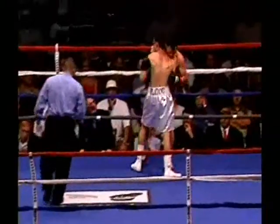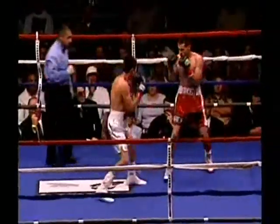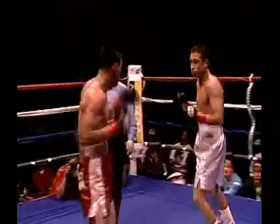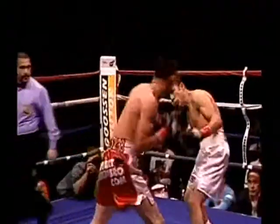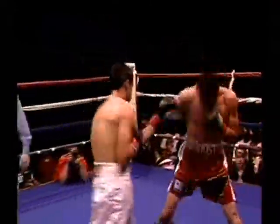And Guerrero comes out with renewed vigor. Guerrero in close. Diaz wraps him to the body a couple times. Guerrero coming in a little wide and squared up.